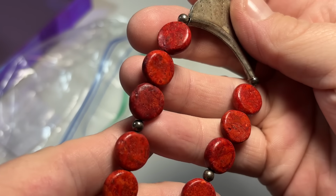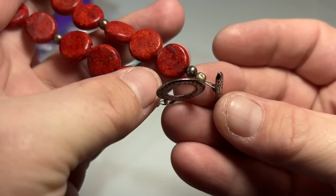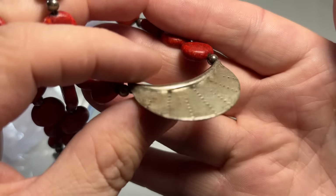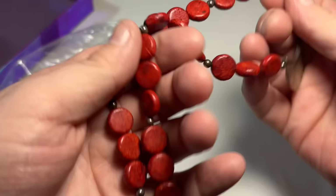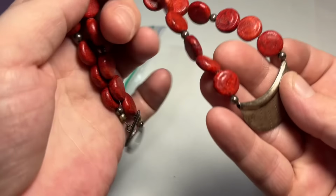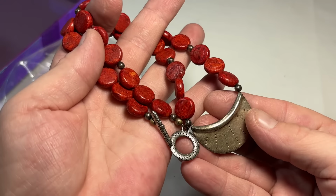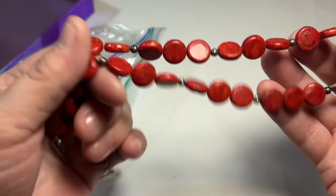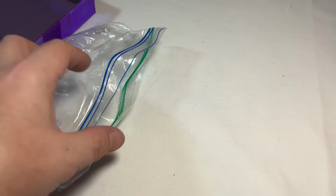It most definitely is coral. It might be set with sterling, might not be. This piece is definitely giving me sterling vibes. I would say vintage. This toggle is not so much vintage. These two don't necessarily match, so the toggle could have been added later. But I think it has a little bit of age to it. It's definitely coral and definitely beautiful.